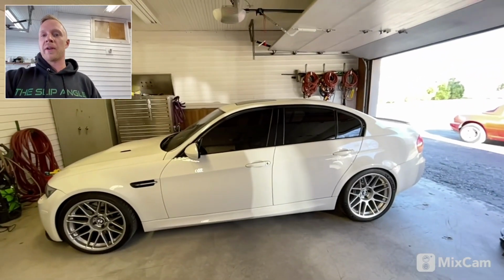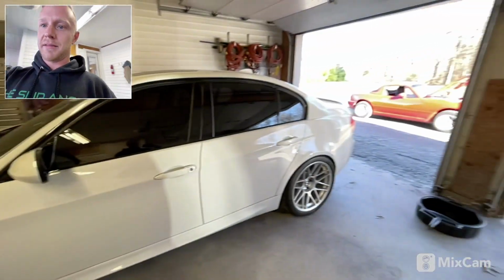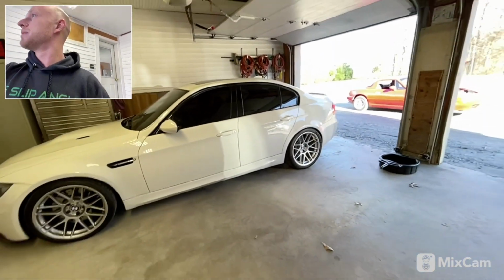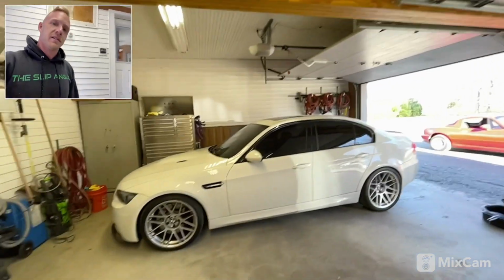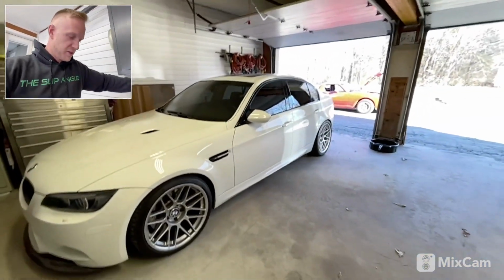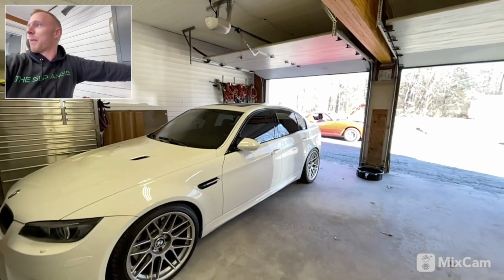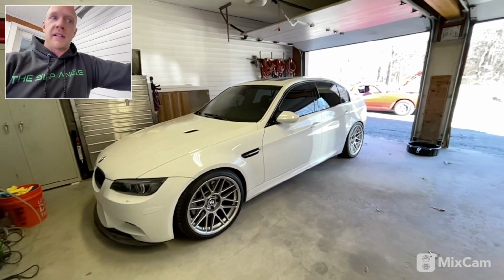Well, I'll do a walk around the E90 M3 quick too. This car, God, I freaking love this car, and it's sad that I gotta put it away for the winter because they're starting to dump salt on these roads. I'm in Connecticut, and as soon as they see a snowflake, bam, they're out, just dumping that road crap all over the place.